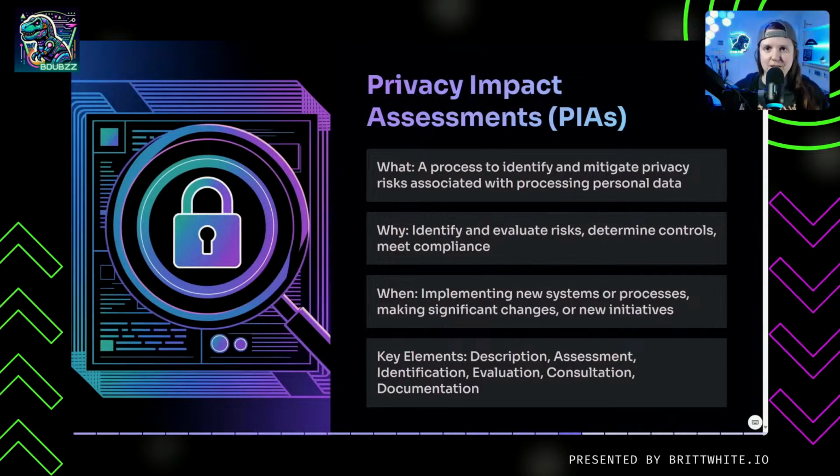Now, under GDPR, a data protection impact assessment, or DPIA, is sometimes legally required. This happens when the processing is likely to result in a high risk to the rights and freedoms of the individuals. Think of things like systematic and extensive profiling, large-scale processing of sensitive data like health information, or large-scale monitoring of public areas. So if a company is developing a new application that uses facial recognition technology to track users' emotions, that would almost certainly require a DPIA.